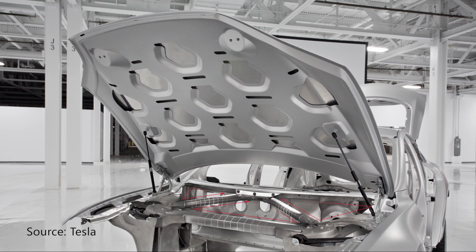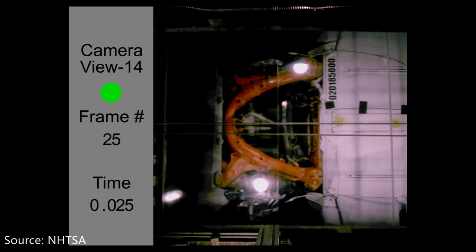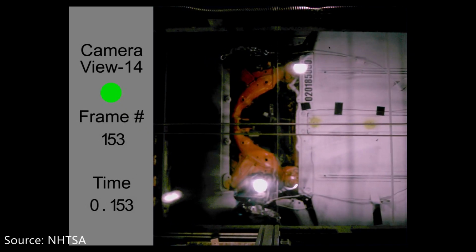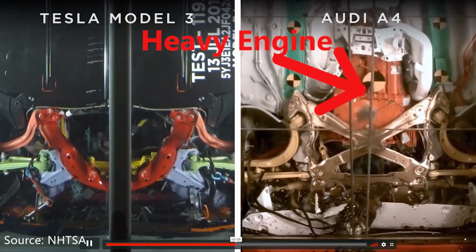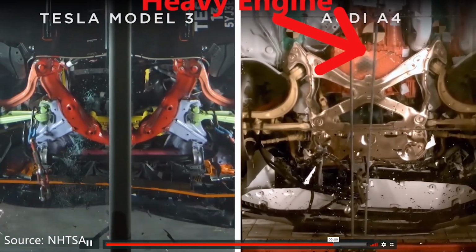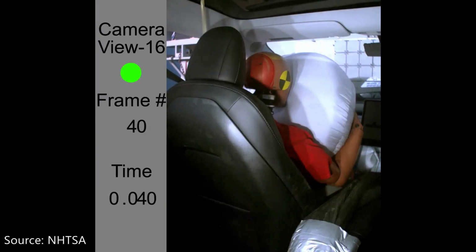Third, the Model 3 doesn't have an engine since it's an electric car. Instead, it has just another trunk in the front, which is sometimes called the frunk. In a serious front-end collision, the heavy engine is often pushed through into the passenger cabin, launching a 1,000-pound piece of steel at passengers. The front of the car thus has a large crumple zone, so it absorbs more of the force of the collision before any debris reaches the passenger cabin.